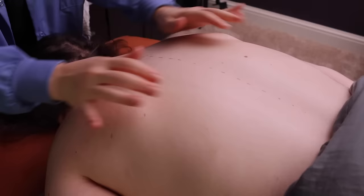With the second sharpest tool here, really working into the skin, getting a little deeper into the muscle, holding a little longer. Moving on to our sharpest tool now. Multiple points, I'm just going to be running it down.